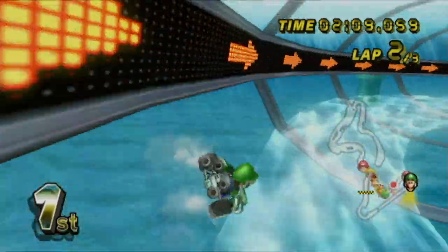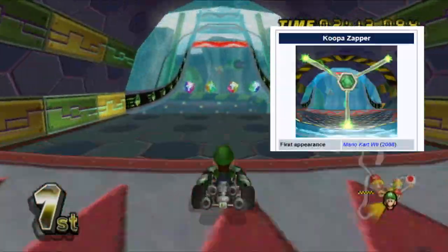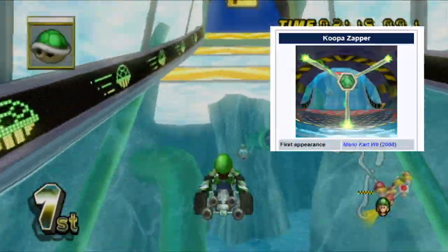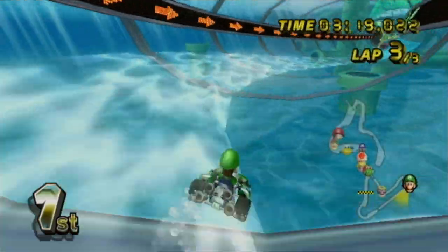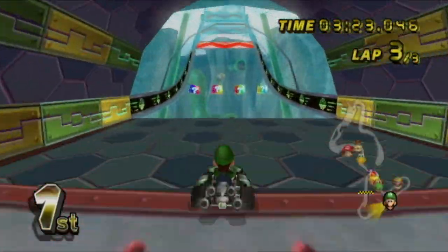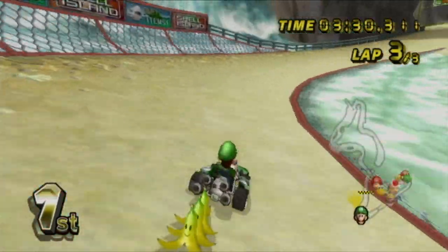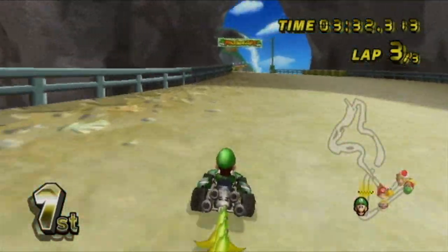When you are driving through the pipe, the water makes you go really fast and you have to dodge the Koopa Zappers. Yeah, that's what the electric things are called. It's very weird. Anyways, it is very fun to speed down the pipe and dodge the Koopa Zappers and see the eels swimming around. There are also more half pipes you can go off of, which is very fun to do. The only downside in my opinion is the music.